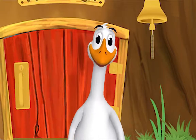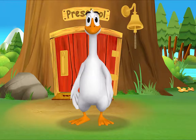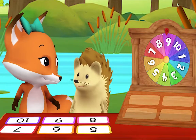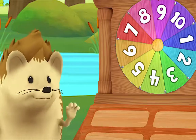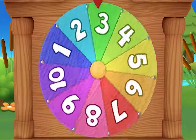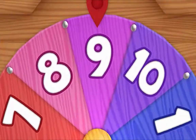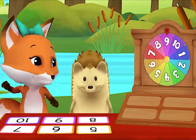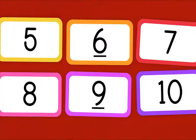Hello, friend. It's so good to see you again. Fox has the number wheel set up. Let's see what today's number will be. Ooh, can I spin the wheel? Go for it, Hedgehog. Today's special number is 9. Yay! Okay, Hedgehog. Show me the card with the number 9 on it.